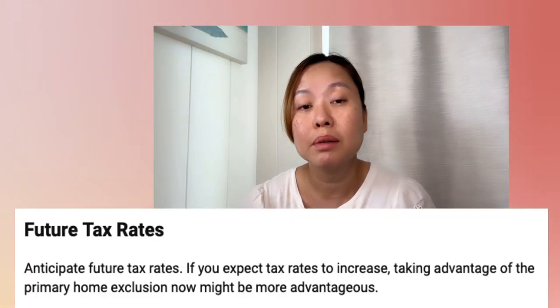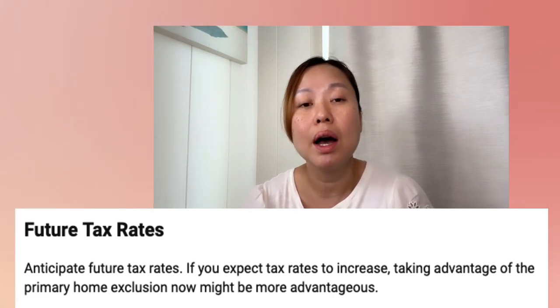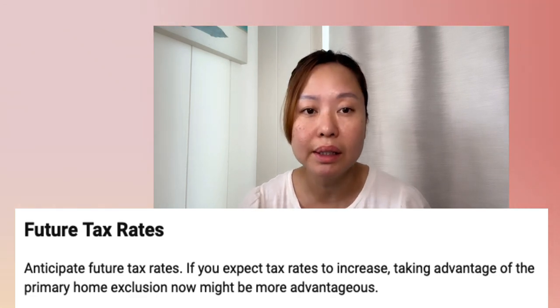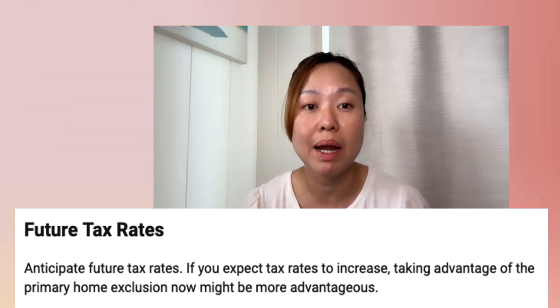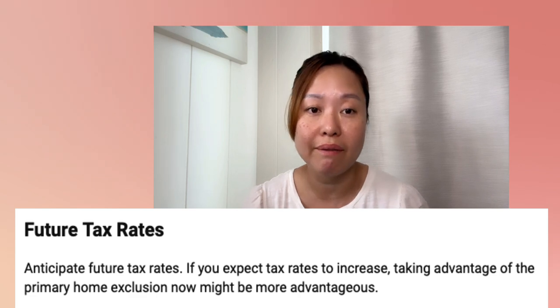Another consideration is your future tax rate. What do you anticipate your future tax rate to be? Is it increasing or decreasing? If it's increasing, maybe taking a big lump sum payment right now and only using the primary home exclusion might be advantageous, because your income this year is lower than in a future year, so maybe you can afford to take a big hit this year.